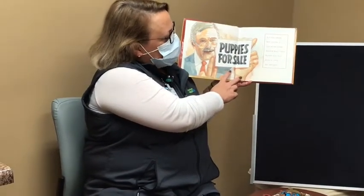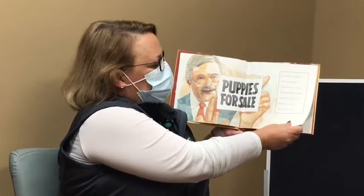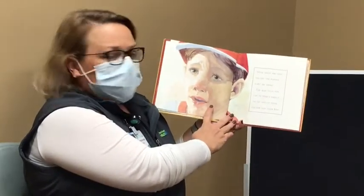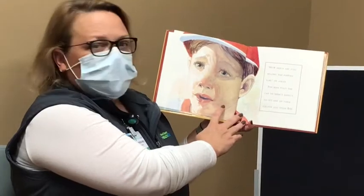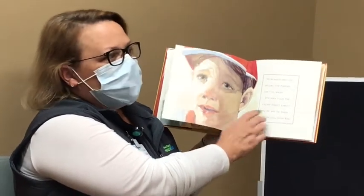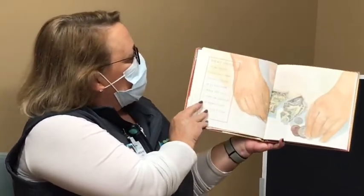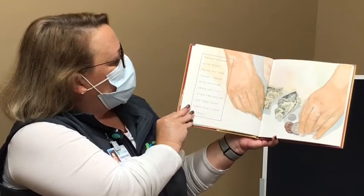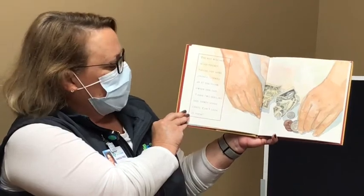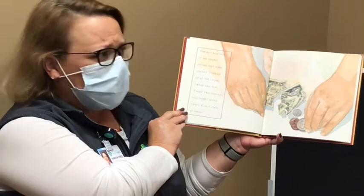A store owner was tacking a sign in his store window which read, "Puppies for Sale," when a little boy appeared. "How much are you selling the puppies for?" he asked. The man told the lad he didn't expect to let any of them go for less than $50. That's a lot. Wow, that is a lot. The boy reached in his pocket, pulled out some change, looked up at the store owner and said, "I have $2.37. Can I look at them?"